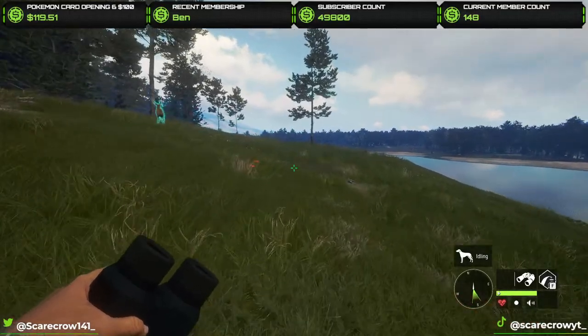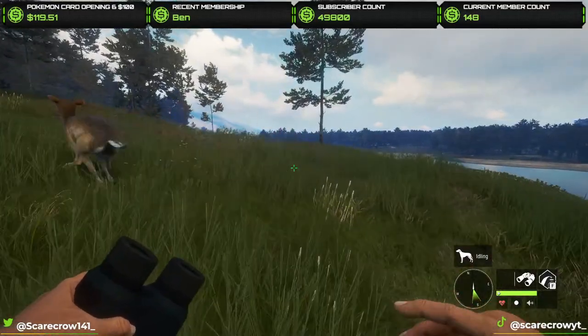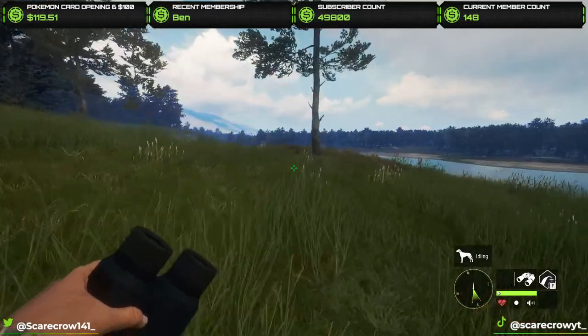What's my lowest scoring Red Deer? To be honest, I don't actually remember. I know I've got it taxidermized in my lodge, so I could probably go take a look at it. I don't remember the score off the top of my head, though.